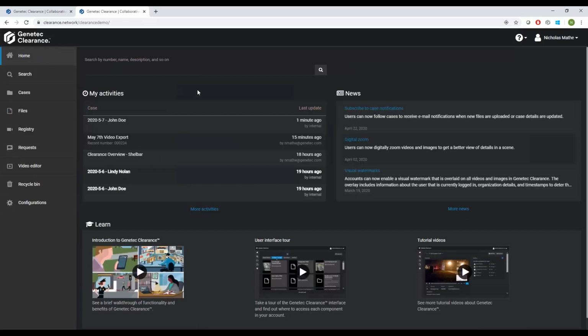So with that said, that concludes the overview of the application. We've covered all of the major features and functionality in the clearance application here.